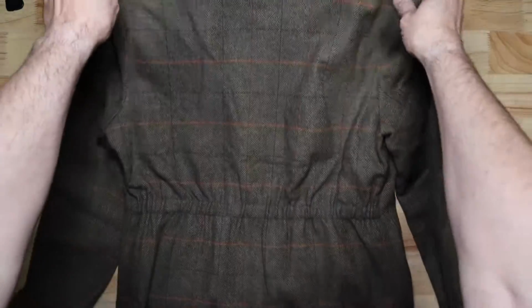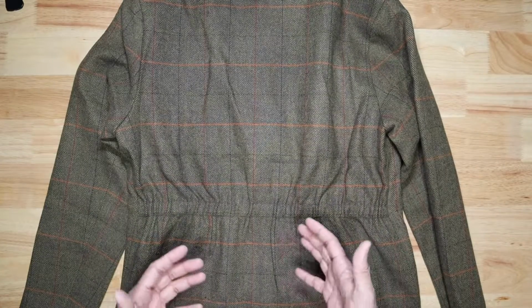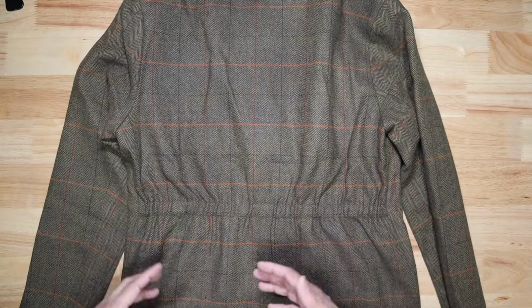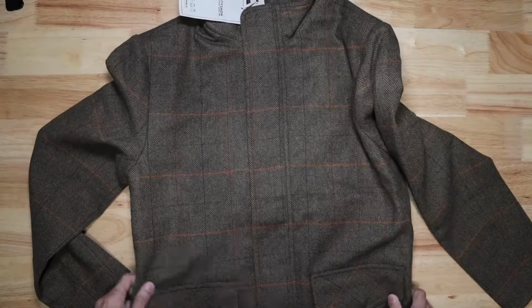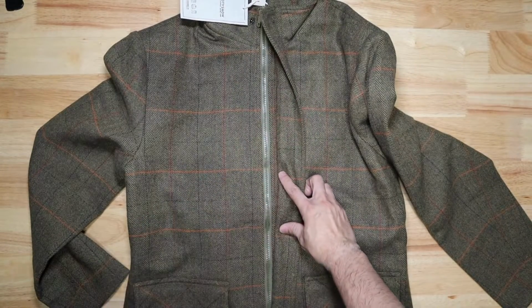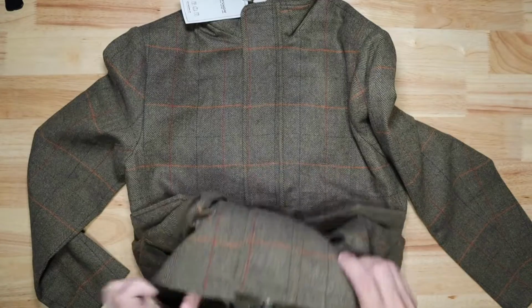Looking at the back right here, you do have this elastic portion on the bottom which cinches it in, and that's where it gets that shooting coat name from. If you're wearing a coat when you're out shooting pheasants or ducks or something like that, you don't want it to be too flowing and get caught on things. So looking in here, this is a zipper. The zipper is covered. You do have a button at the top if you want to wear it all the way up, and then you also have a button at the bottom here.